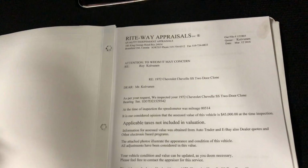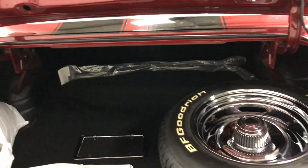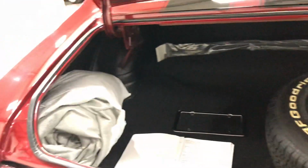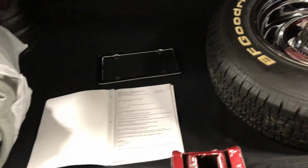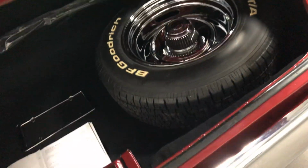That was back in '16, so a few years ago. Prices have gone up considerably since then. There's a few extra moldings in the trunk, an extra spare tire. You got a car cover and a license frame. There are two appraisals there along with the history of the vehicle also in there.